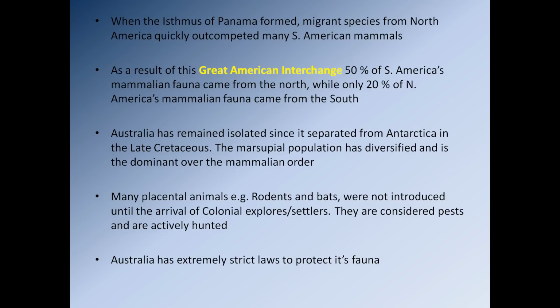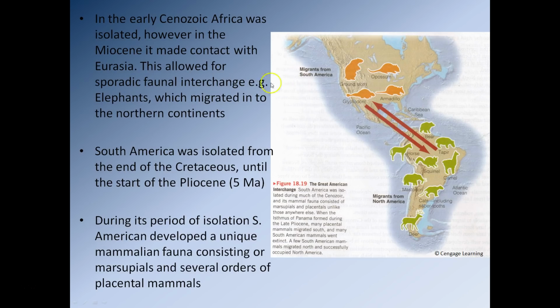We see 50% of the species we now see in South America migrating south, and only 20% of the species we see in North America migrated north. So what happens is, as you can see, we have a bit of a difference. In terms of species that came south, you've got bears, tapirs, camels, squirrels, horses, mastodons, cats, and deer, and they become pretty well established in South America. They're still around mostly now.